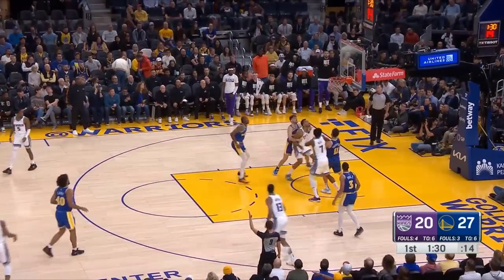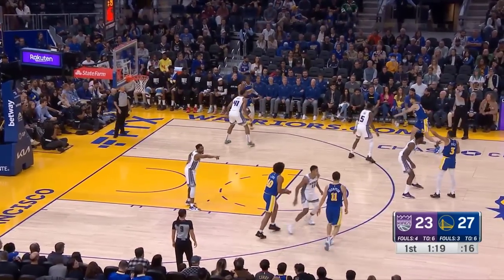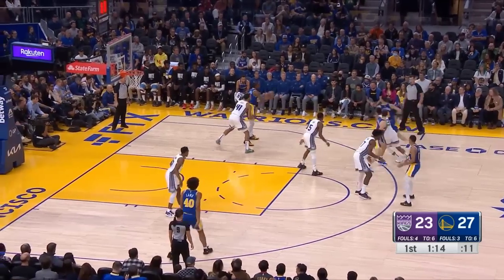Monk can hit the three. Bottoms another one. Six, the one year at Kentucky. Malik Monk shot 40% on threes for the Lakers a year ago. We've talked about it. The Kings made a point to bring in shooters to get better offensively. Him and Herter.